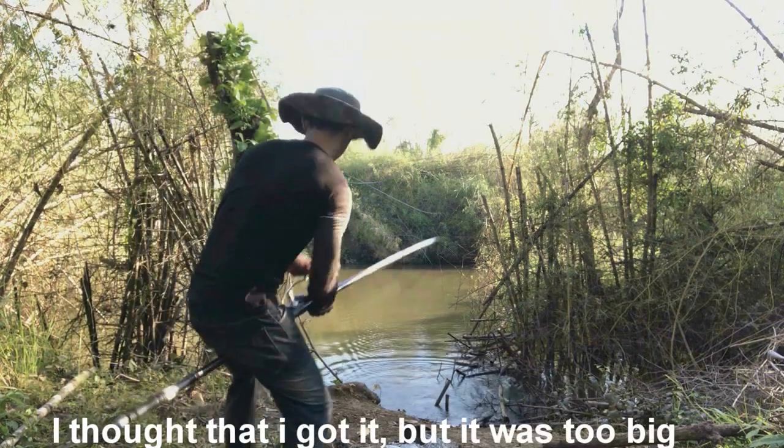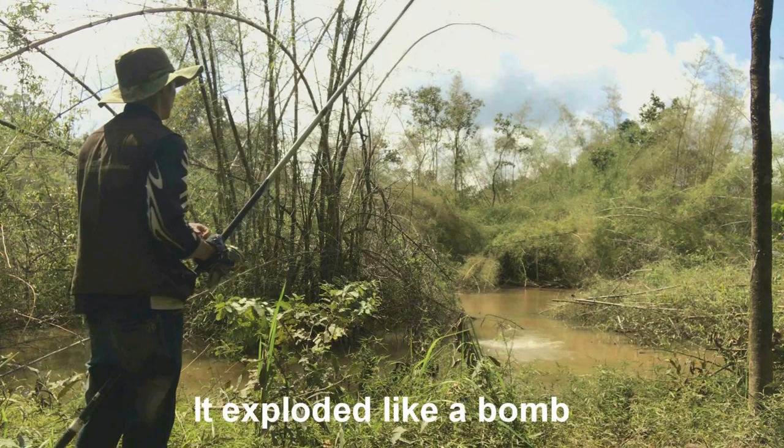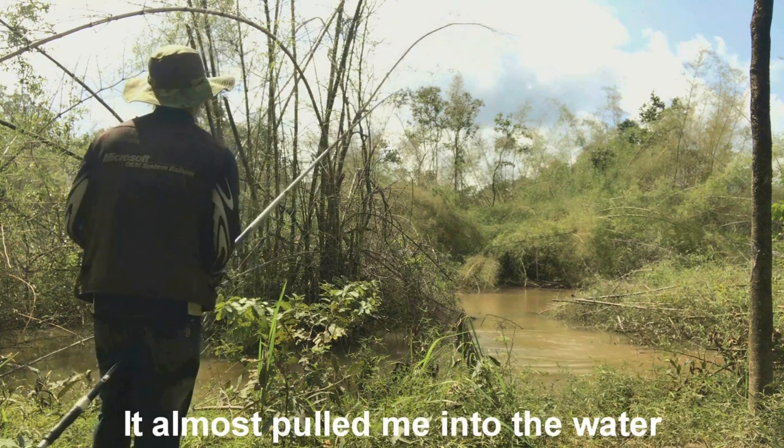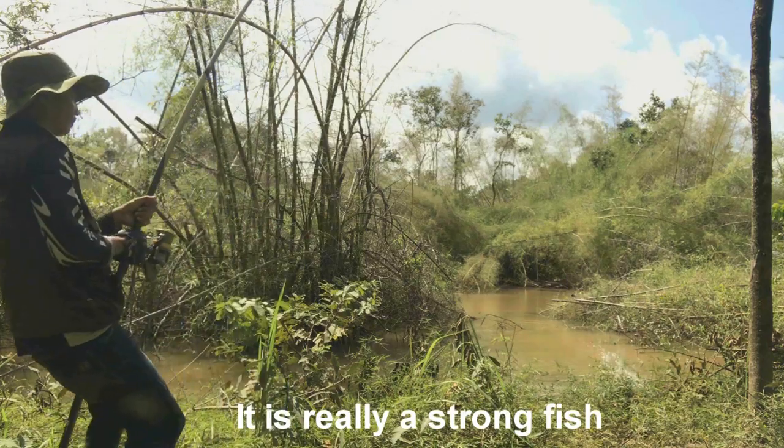I thought I got it, but it was too big that I can't pull it up. It exploded like a bomb. It must be a big fish. It almost pulled me into the water. It is really a strong fish.